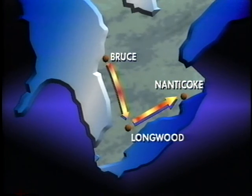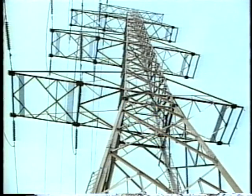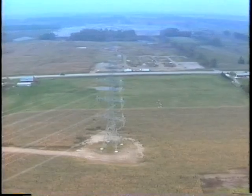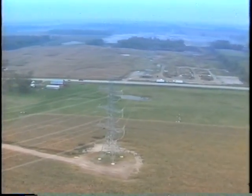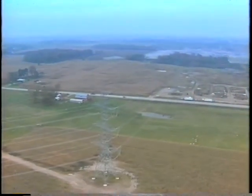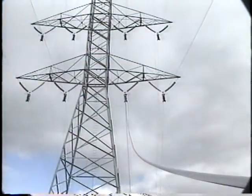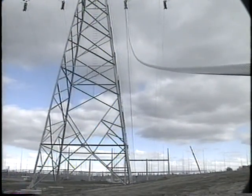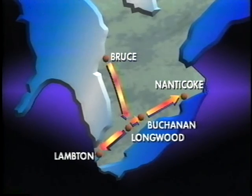Leaving Longwood by the back door to Nanticoke, 160 kilometers, another unique feature. 600 towers, approximately half or 500 kilovolt circuit on one side, two 230 kV on the other. Add another $250 million to the tab. A third connection goes west out of Longwood. Four 230 kV circuits tying into Lambton-Buchanan lines.